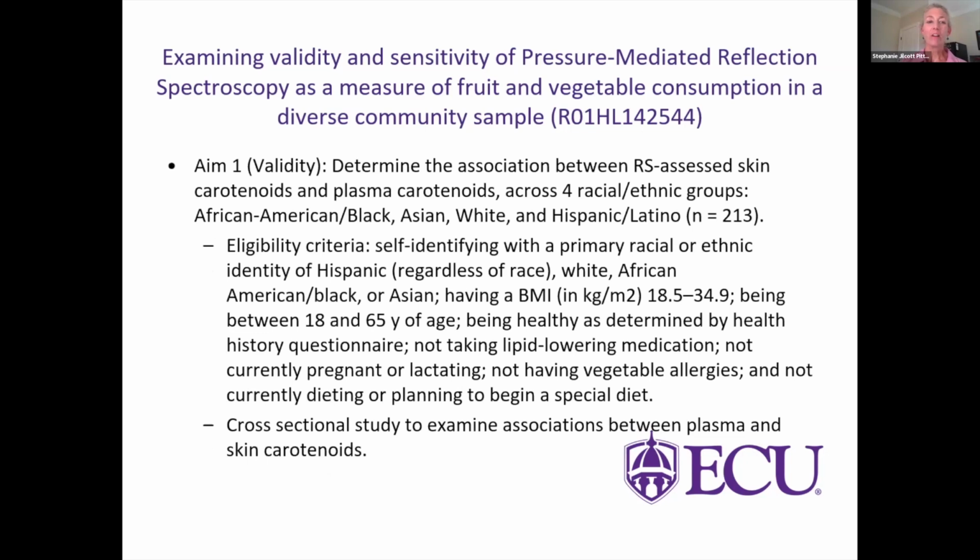So anyway, we were awarded an R01 about 5 years ago to look at validity and sensitivity of this device in a really diverse sample, racially and ethnically diverse sample. And so the first aim that I'll talk about is our validity aim. So we looked at the association between RS assessed skin carotenoids, so Veggie meter assessed skin carotenoids, and plasma carotenoids, which are considered the gold standard biomarker for fruit and vegetable intake.